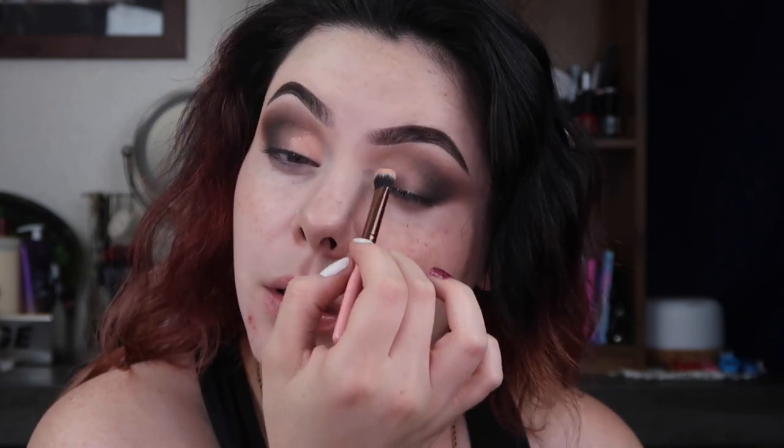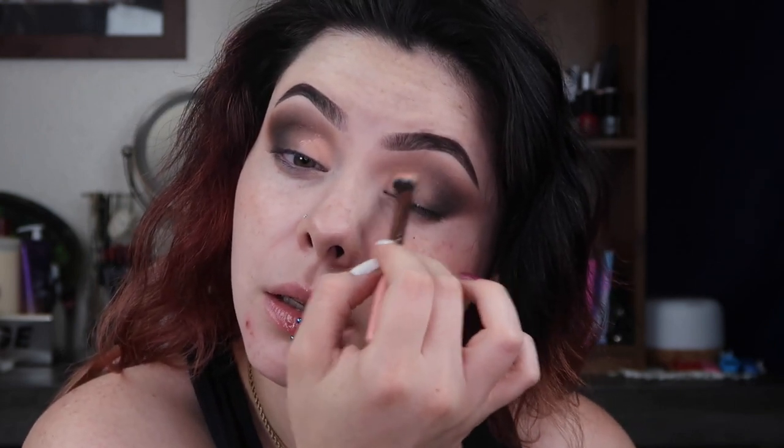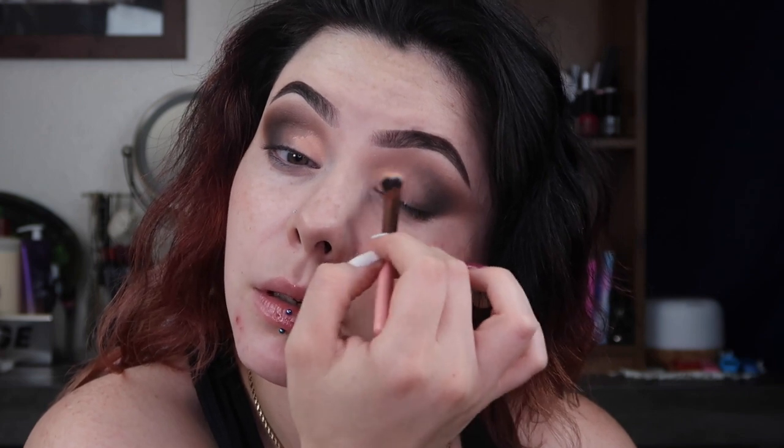Okay, so for the crisp finish base, this is in the shade Tangy Tease, which is this kind of peachy orange color. I'm just going to take some on the back of my hand, and then I'm going to take it on a fluffy brush. And then I'm just going to buff this onto my crease. I'm not going for a precise cut crease or anything, just to lay the color down.